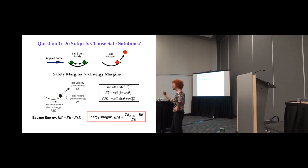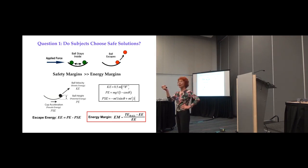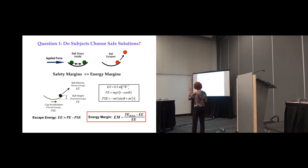And again, we have to extend what we have done in our area of human movement control from what has been a safety margin, typically the difference between, say, grip force and load force, or just a difference in height. For example, here, the difference between the ball angle and the escape angle, but that's not sufficient anymore because we're moving the cup, and in fact, there are two energies that need to be considered in order to evaluate how close the ball is from the rim and losing the ball. And the three components here are the kinetic energy of the ball, height, the potential energy, and then an additional energy, what we have called pseudo energy, which comes from the moving reference frame, that is the hand moving the cup and the ball.